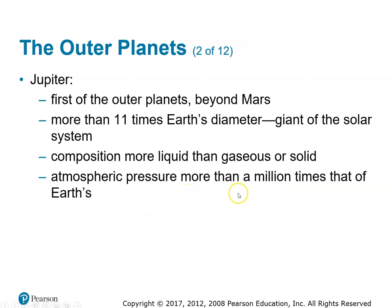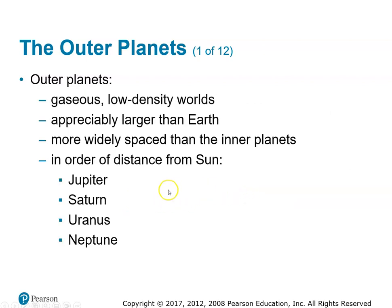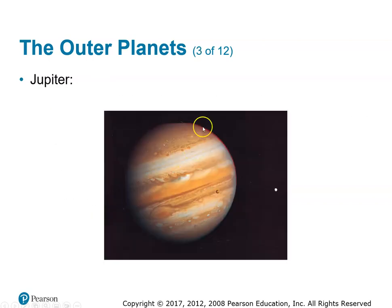The Huygens probe, sorry, not that one, the probe that we sent into the atmosphere, measured some of the pressure in the upper atmosphere.